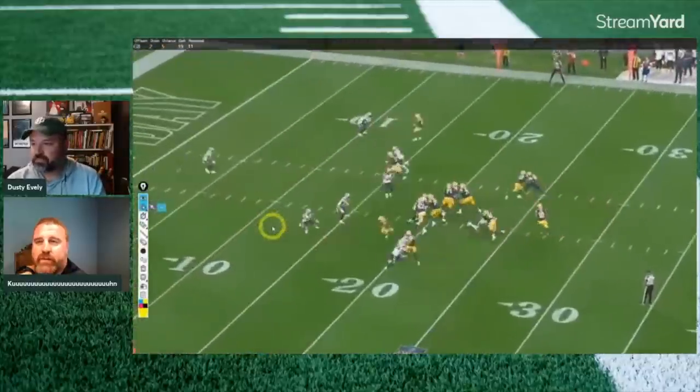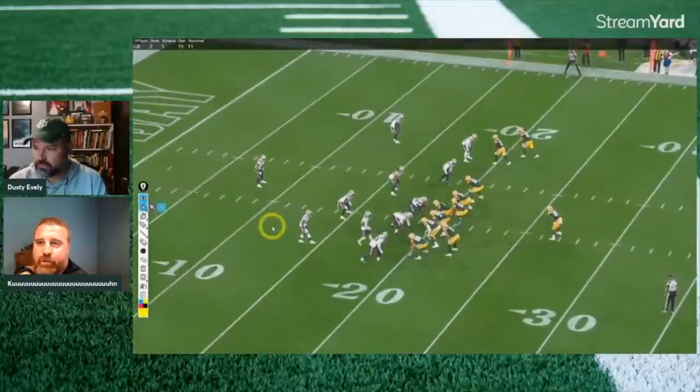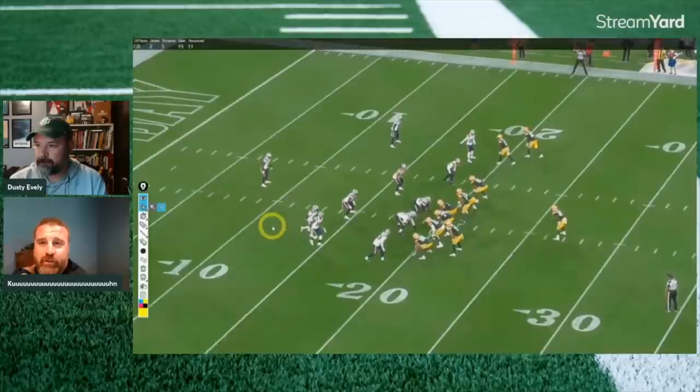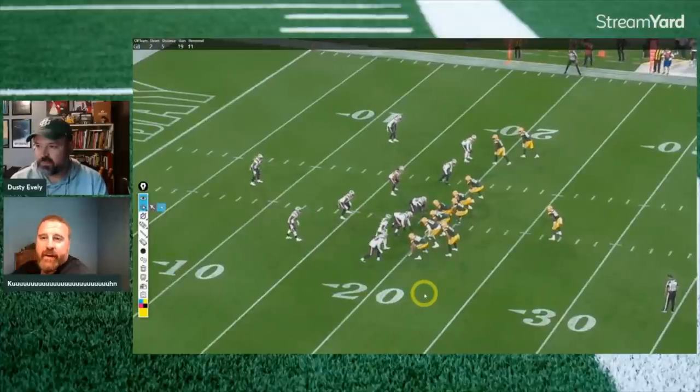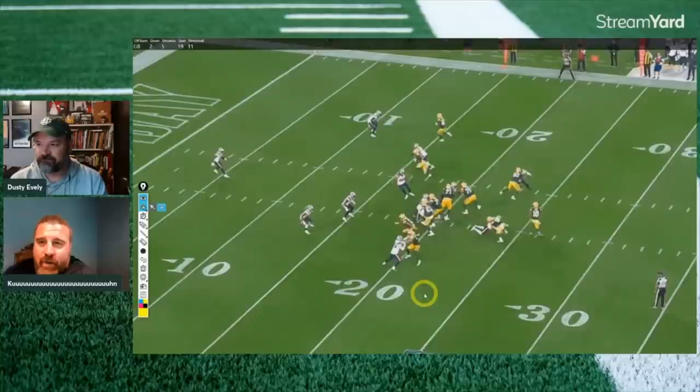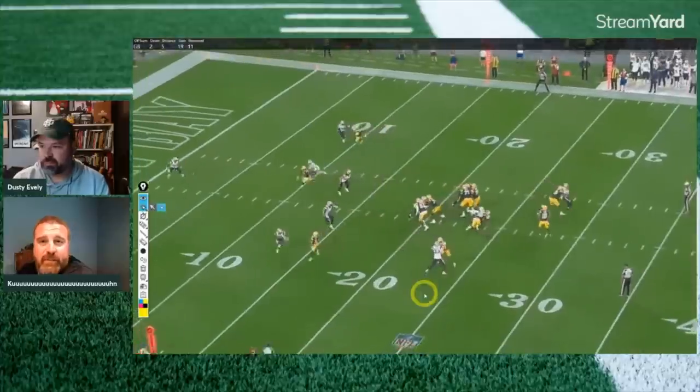Let's go right to before the snap of the ball. Christian Watson simulating what Allen Lazard used to do all the time for us, and that's block out a dirty defender, pulling a man out of the box. And when he comes down in the box here, he's coming to block the safety. That's the safety. And when Christian Gonzalez comes over in man, he knows that the safety is going to come down in the box.